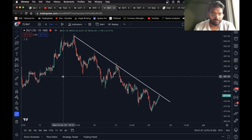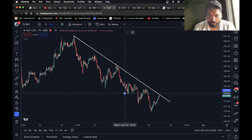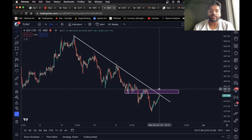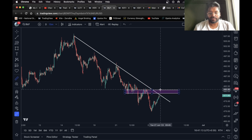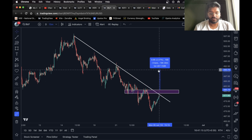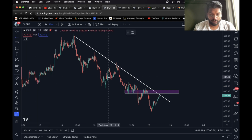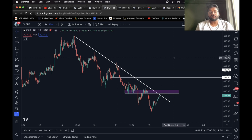you can just wait for the stock to give a breakout, and let's see if we can make a zone over here. Yes, so if the stock breaks out and sustains above this level, long entry can definitely be taken. And I'll just check for the levels. This is 2%. Again, 2% is very big for intraday, so you can consider this level as your first target and this level as your final target.